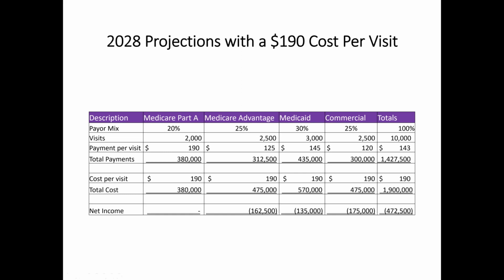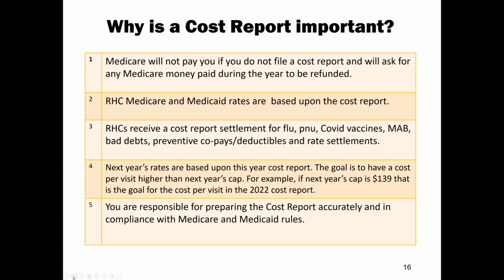I don't know how many rural clinics can afford to be sinking $500,000 into their clinic every year to keep the rate up that high. That doesn't sound like something that's going to last very long to me. That's not survivable. So that's sort of the game that we're playing. That's why this game is much more important than it was before.